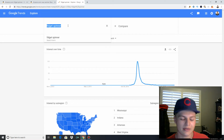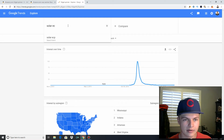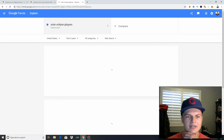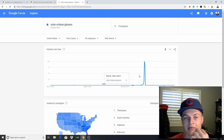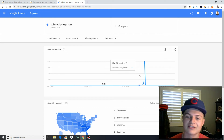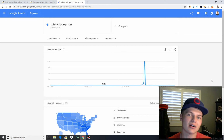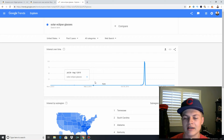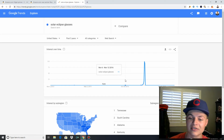And to give you guys another example, solar eclipse glasses. If you guys have seen Brock Johnson, he made a ton of money off of this, but that is just a one-off type of seller. He probably made millions of dollars selling these, but if you look, he's not making money right now selling them, right? So if you want to build a long-term sustainable business, make sure you're checking Google Trends.